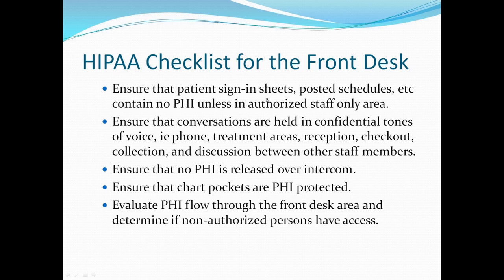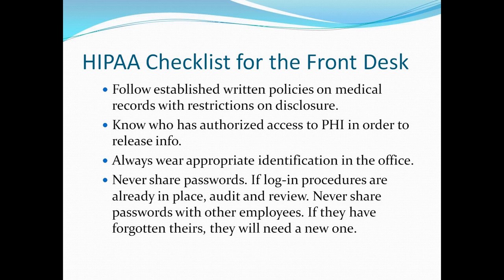Always wear appropriate identification in your office. That lets folks know who you are. And we already said, don't share your password. Keep your password secure. Never, ever allow somebody to use theirs if they say, oh, I forgot mine. Just log out, because, again, you may be liable for somebody else's work, and that might not be so hot. So you want to review, revise, initiate some of your authorization forms, especially if you haven't done that as of late with some of the omnibus revisions that I mentioned.